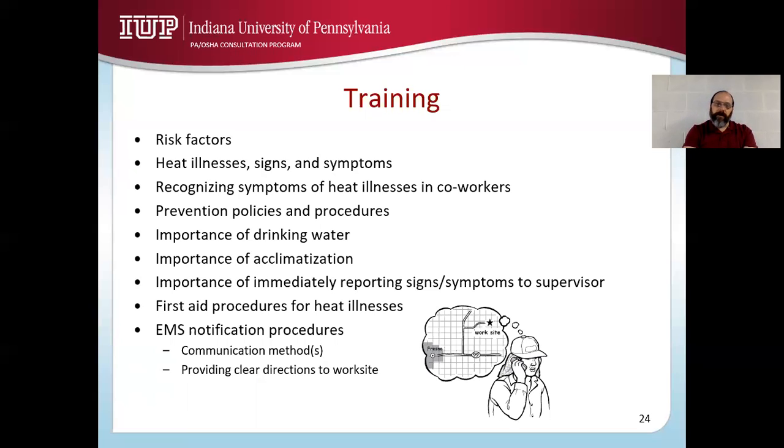Training should also cover the prevention policies and procedures that the company has in place. And obviously the importance of drinking water, we talked about that already, and the importance of acclimatization. Sometimes you have to protect people from themselves, so even if somebody thinks they're in good shape and they want to go 100% right away, make sure they're aware of the risk and what you expect them to do to gradually acclimatize to the work environment.